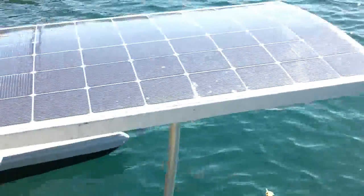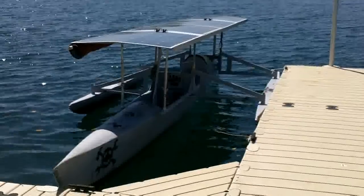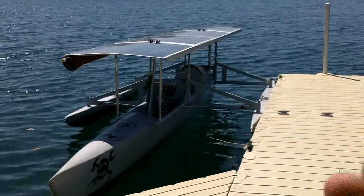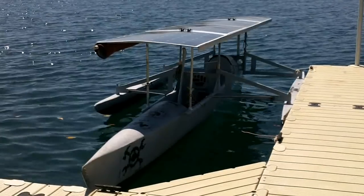Look good. Solar panels look good. Batteries are fully charged. I'd call that a perfect performance. Hopefully it goes that well on the way home.